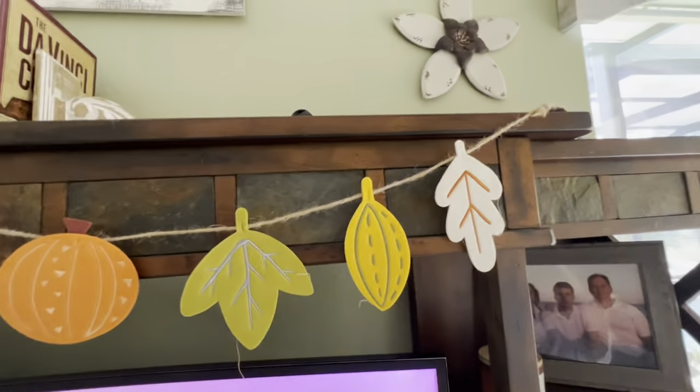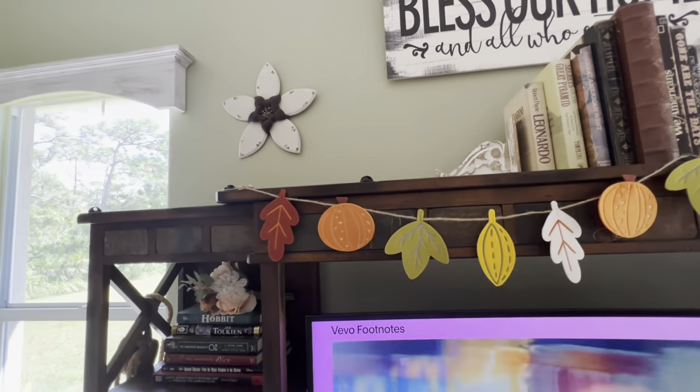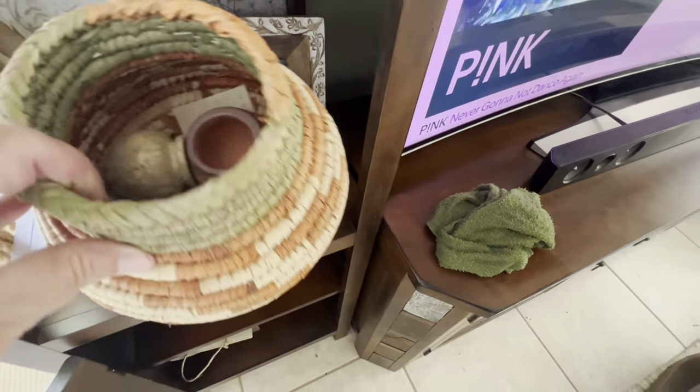I did buy this cute little garland that I got at Target for $10. I will link that down below if you're interested. It's always nice to have a little something new every year, and I'm going to get rid of some other stuff. So there's that.